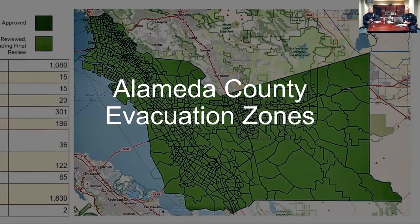And so Alameda County is now divided up into over 1,000 zones. And they're designed to be kind of like a little neighborhood. And then those zones would have different plans to evacuate each of the different zones. So let's go on and talk a little bit about that some more on the next slide.